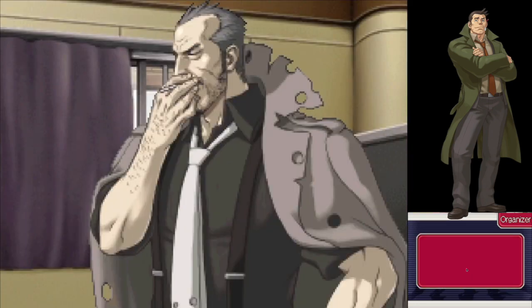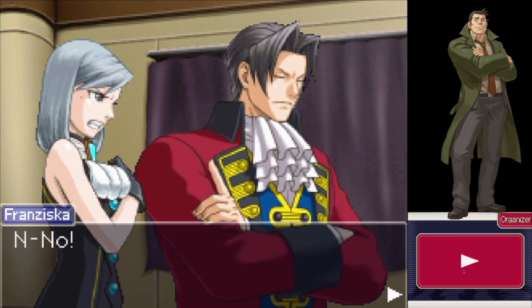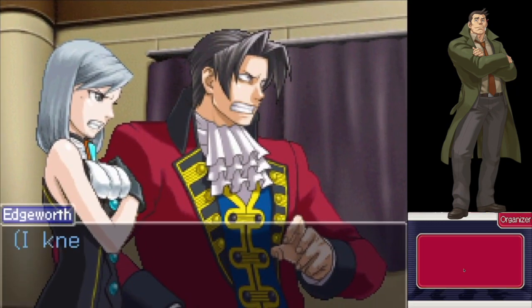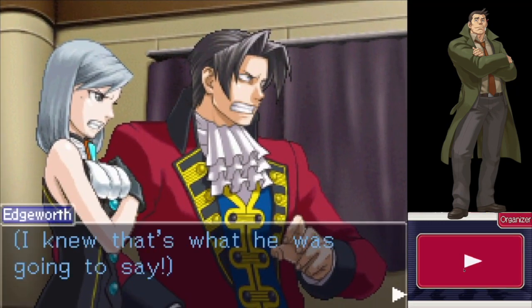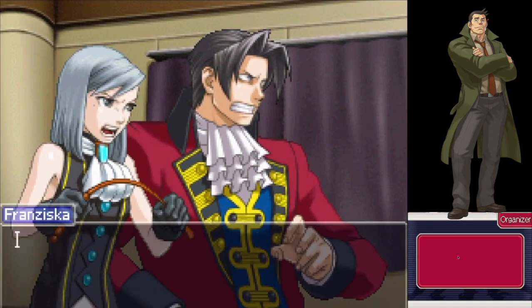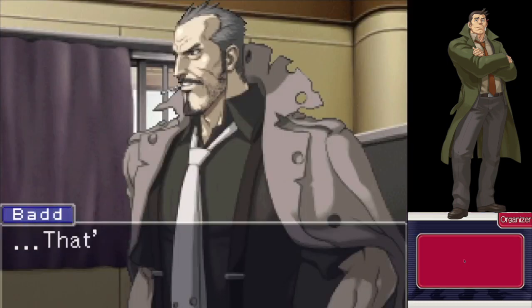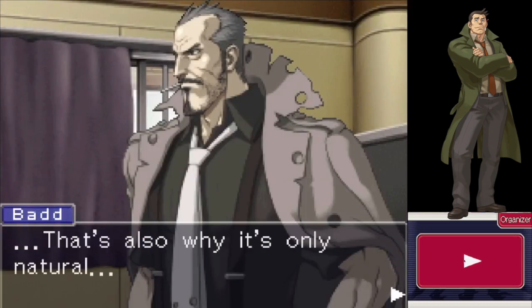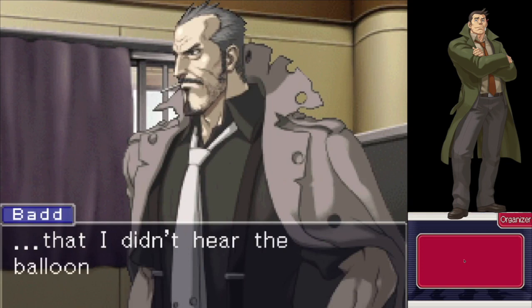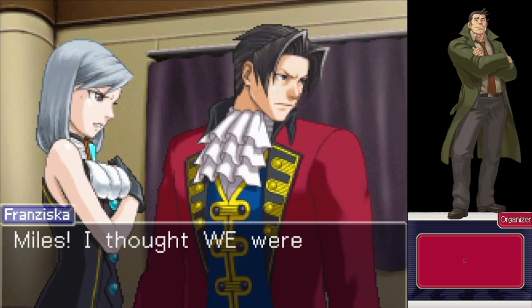Guys, we need that room. Why? Since I was shut up inside lobby number 1, there was no way I could have heard that sound. So how did you hear the gunshot? I knew that's what he was going to say. Then that means that Scruffy Face's testimony is completely useless. If the rooms are soundproof, then of course you wouldn't hear any sign of struggle. That's also why it's only natural that I didn't hear the balloon popping. Now, do you get it, kids?